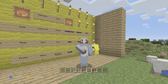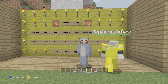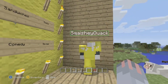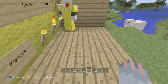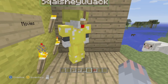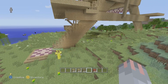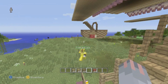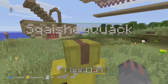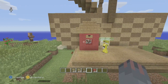Bye. So we are back after that crazy building, and we're gonna see if Sqaishey can find her new part of her house. Find my new part of the house. It's quite obvious actually. Netty, I can't find it. It's a giant basket with red tickets here.